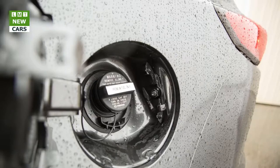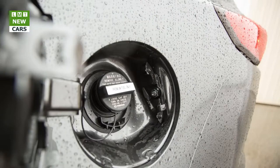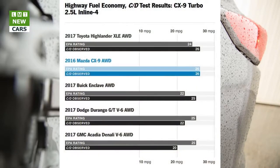The EPA estimates 22 mpg in the city and 28 mpg on the highway with front-wheel drive. The Honda Pilot Elite comes close despite sporting a 3.5-liter V6 under its hood, which is complemented by its fuel-saving 9-speed automatic transmission. Add all-wheel drive to the mix, and the CX-9 loses 2 mpg in both city and highway ratings. The all-wheel drive Honda Pilot's numbers drop, but its 26 mpg highway rating ties with the Mazda's.